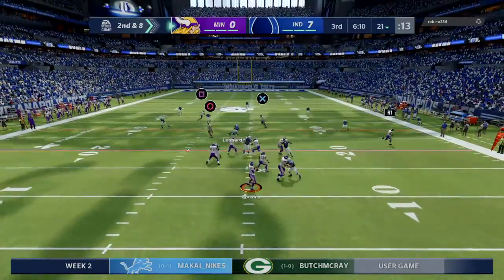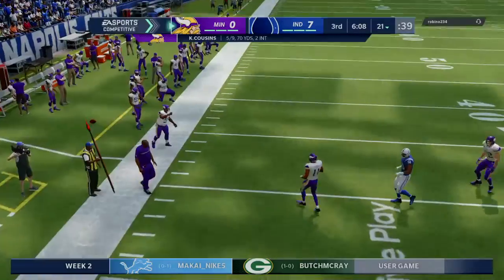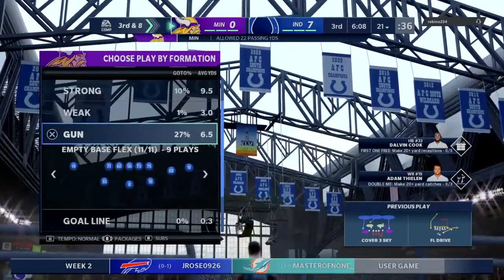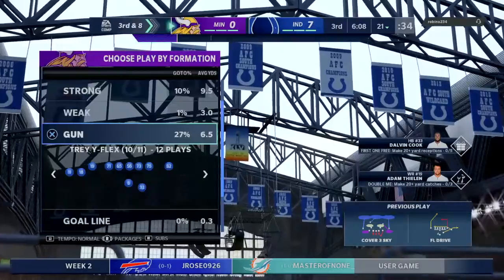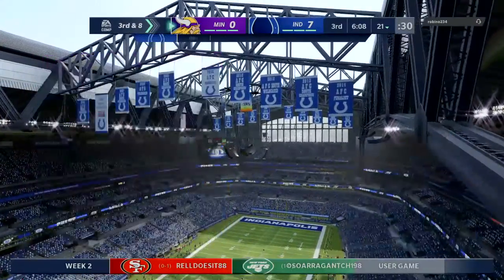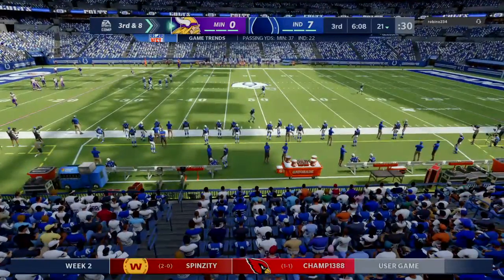Throwing on 2nd and 8, Cousins. And this is incomplete. Tajay Sharp, the intended target. And it's 3rd down. Incomplete. Nowadays, quarterbacks don't mind throwing into coverage because of the confidence they have in their receivers to come down with the ball. But sometimes you have to be careful you don't get too confident and throw an interception.